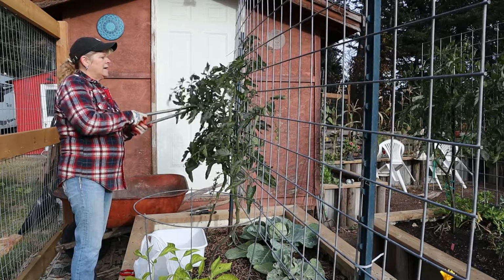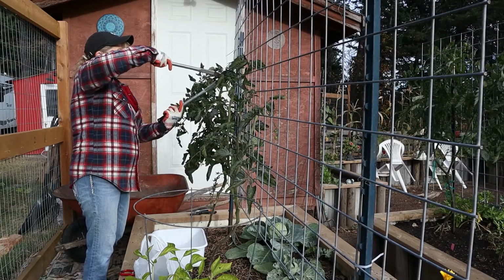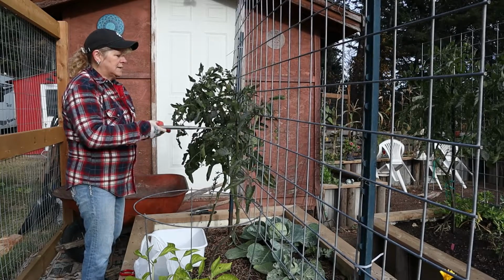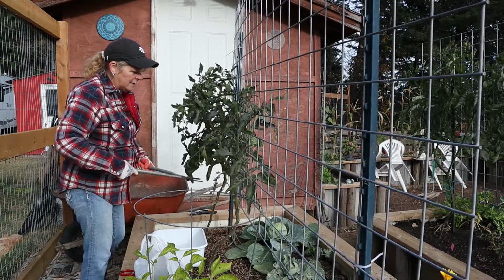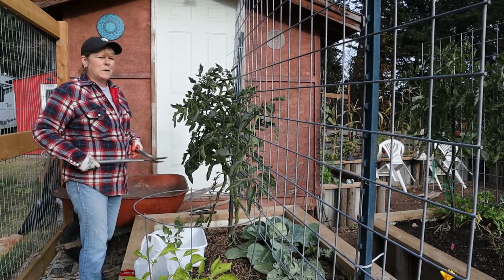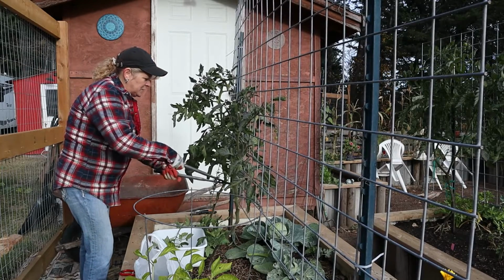And then once I cut these all down, I've got my wheelbarrow here, and I'm just going to add that into my wheelbarrow, and then I'll take it over to where our compost pile is. And Jamie will start a new compost pile with these. And I think I have to mow the lawn one more time too, so he has that nitrogen to add to the compost.